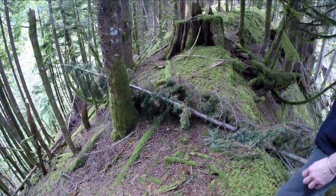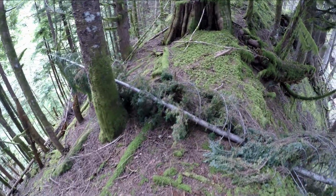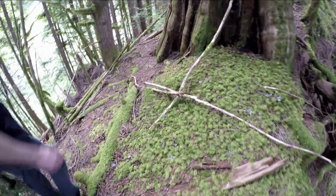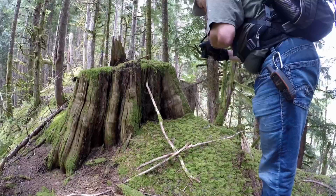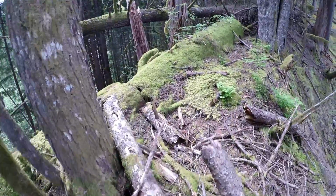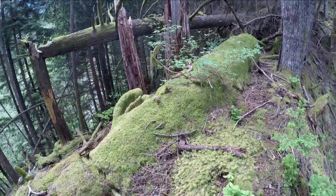Oh, I think we've seen that before too. No, it wasn't in that position before. It was up higher on the stump, right? This almost looks positioned. It really does. There's three added pieces. I'm gonna have to go around.